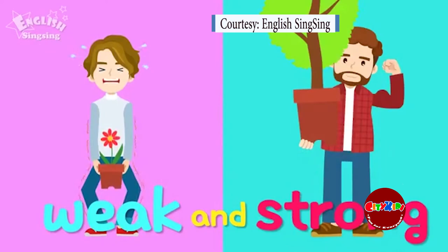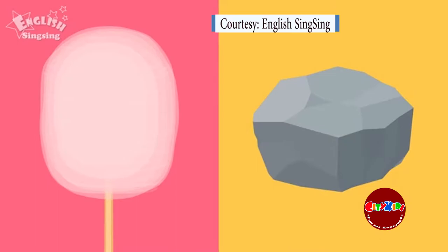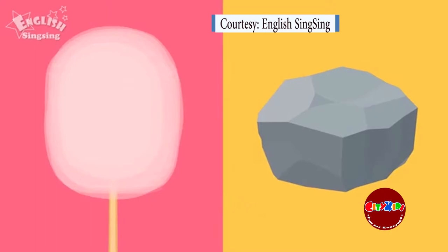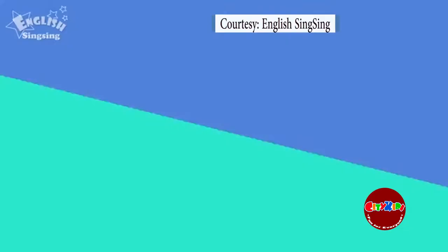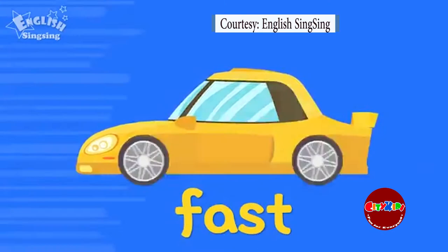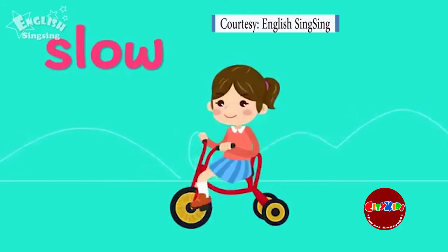Soft, hard. Soft, soft cotton candy. Hard, hard rock. Soft and hard. Fast, slow. Fast, fast car. Slow, slow bicycle. Fast and slow.